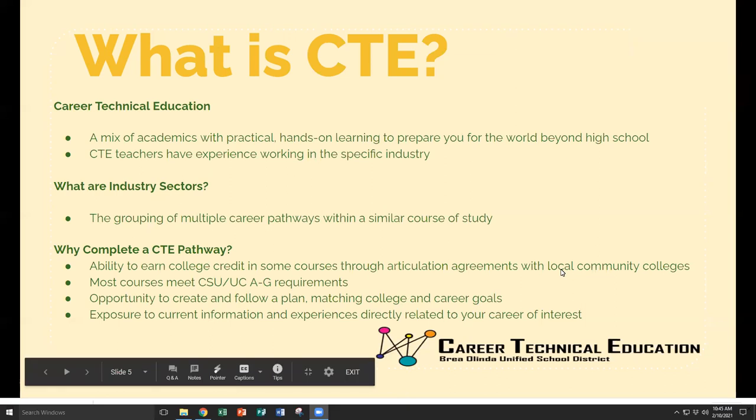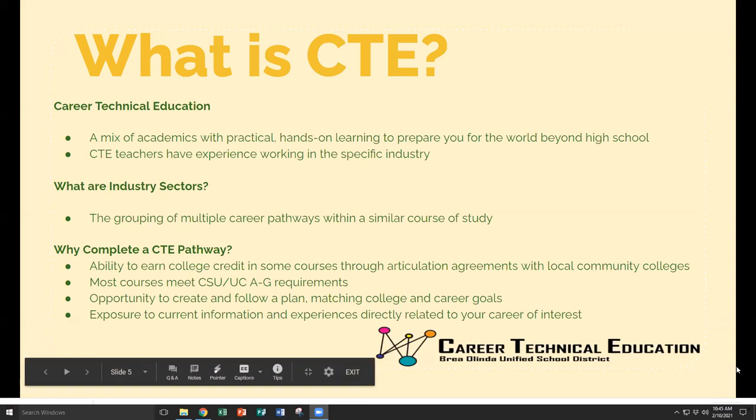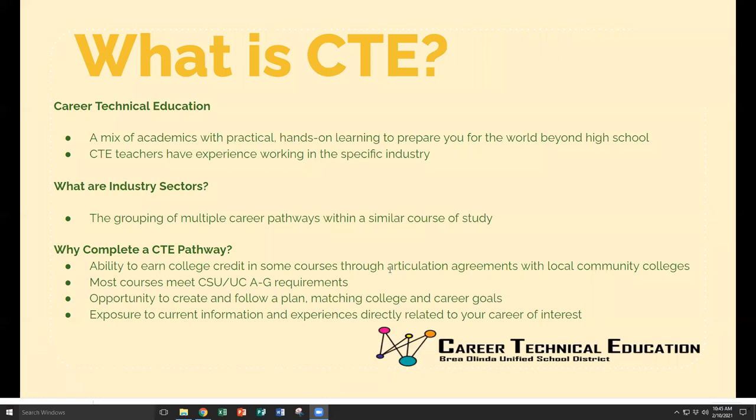Okay, so some benefits and why might you want to complete a CTE pathway? A few things. All of our classes meet the CSU UC A through G requirements. So they either fulfill your G for college prep electives or your F for a visual and performing arts class. It gives you the opportunity to create and follow a plan that matches maybe your specific college and career goals. And it gives you exposure to current information and experiences directly related to some careers you might be interested in. Next slide.